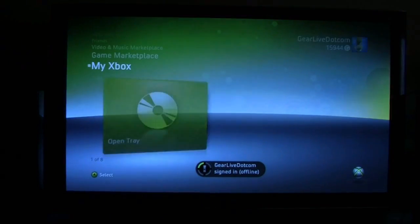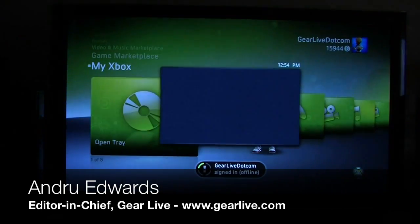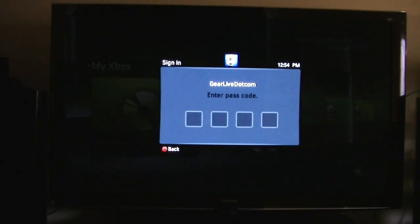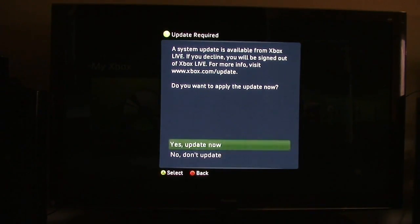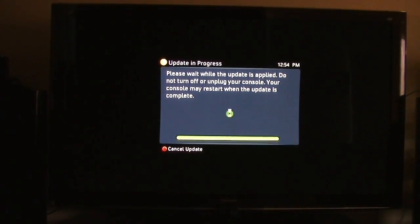What we're doing is we are about to hopefully upgrade. We've got a preview of the new Xbox 360 dashboard that'll be coming out, generally available in November. And there's the update notification right there, as you can see, letting us know that we have an update. We're going to go ahead and say yes, update now. And that starts the update process.